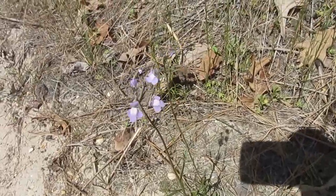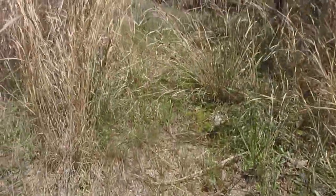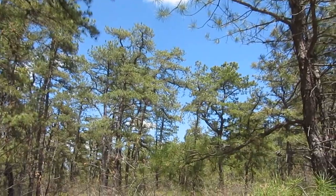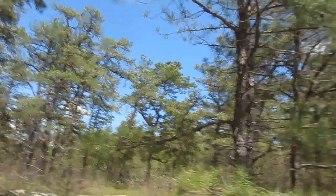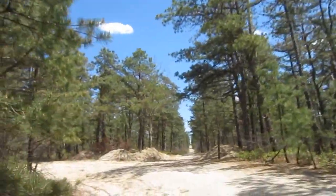And that is old field toadflax. Some of it growing over here, as you can see. There's a butterfly. Yeah, all about those crazies. Alright, next we're going to be at the Nature Center observation deck where we'll wrap things up.